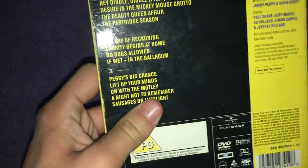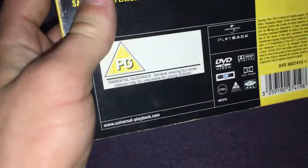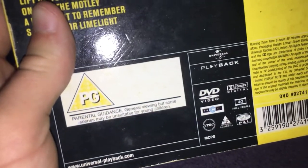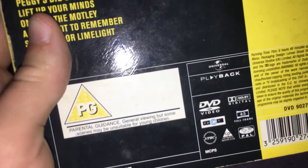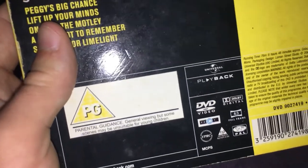It's also written by Jimmy Perry and David Croft, and Jimmy Perry also did Dad's Army as well. So that was a really good show, Dad's Army. Yeah, instant classic. The film is on for 6 hours and 48 minutes.